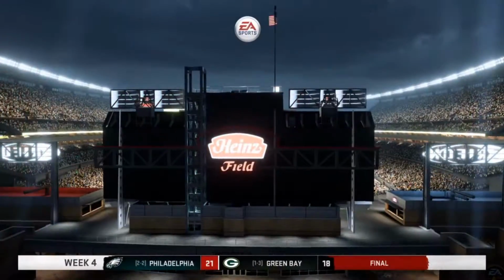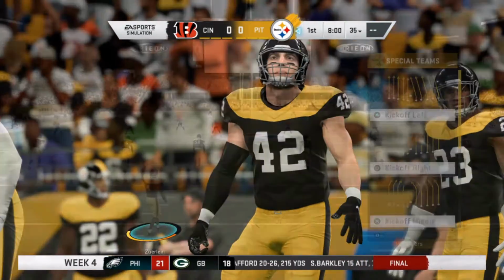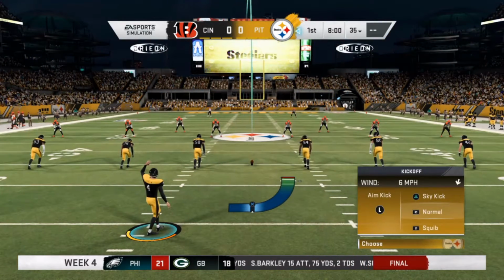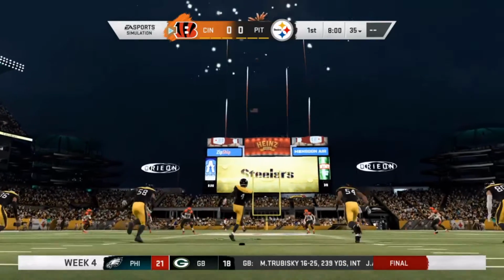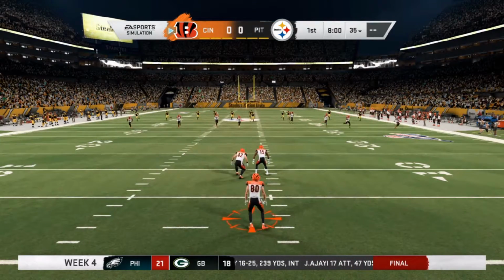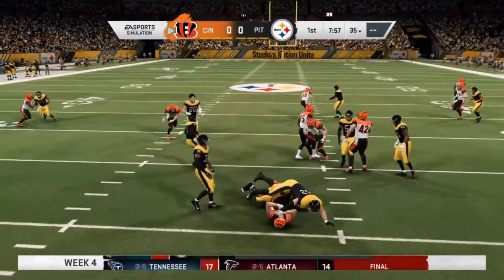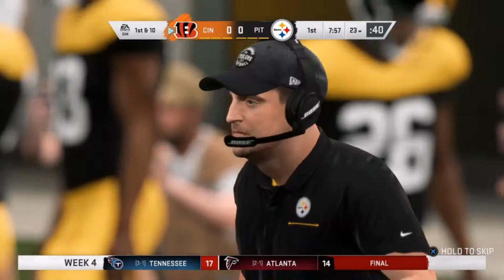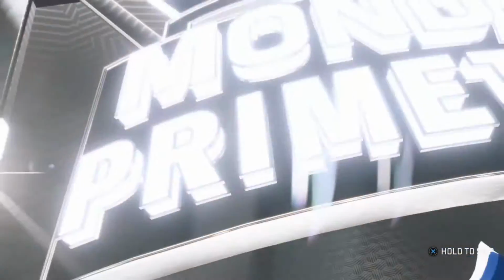And to call the action, here are... It's 3-0 versus 2-1, a good early season battle as we're underway in Week 4. This is taken at the 3. And he'll bring it a few past the 20 to the 23-yard line.